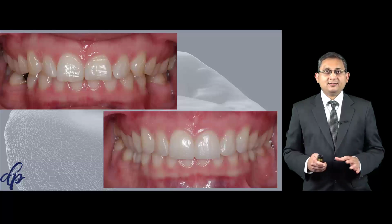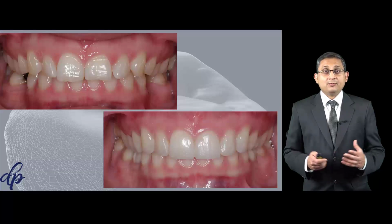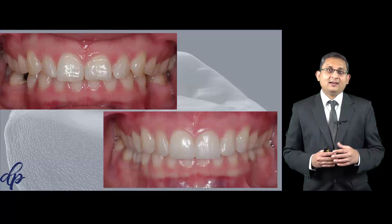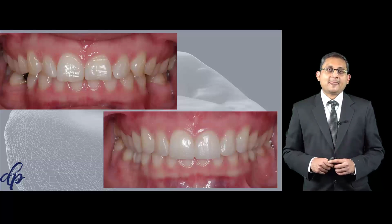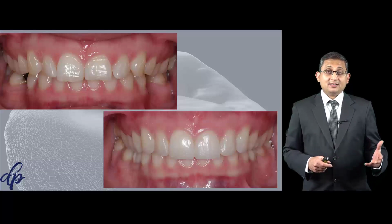The rest of the teeth, she just needed edge bonding. So what we did was whitening and provided the patient with some edge bonding on all the teeth, apart from the centrals, because they were quite sensitive, and we decided to bulk them up a little bit facially. So the centrals were done using direct veneers, and this is a composite veneer.